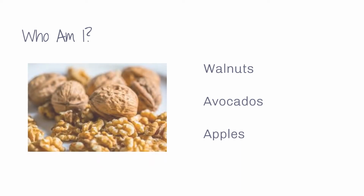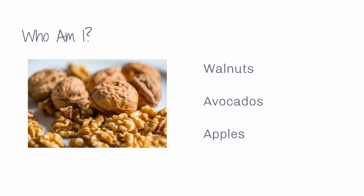The answer is walnuts. Walnuts are known as a superfood. They are high in antioxidants and omega-3 fatty acids to help your brain function better. They are a healthy source of fat and high in protein and fiber to keep you fuller for longer.